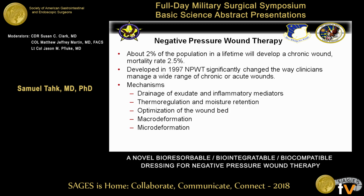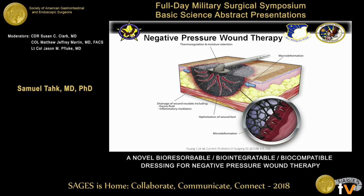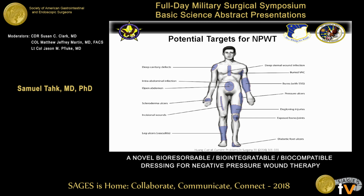The mechanisms, which I'll go over, are listed there. So first of all, you have thermoregulation of the moisture by having this semi-permeable film placed on top. You have a sponge dressing that's placed in as a wound filler. The negative pressure allows it to drain excess fluid and inflammatory mediators. And also another mechanism proposed is that at the surface level, there's microdeformation, which leads to increased angiogenesis and granulation tissue formation. So where do we apply this negative pressure wound therapy?